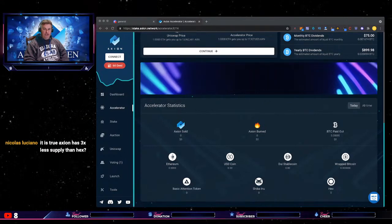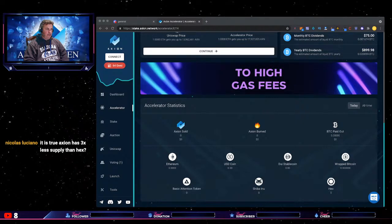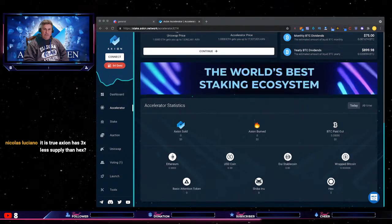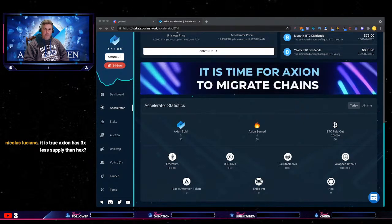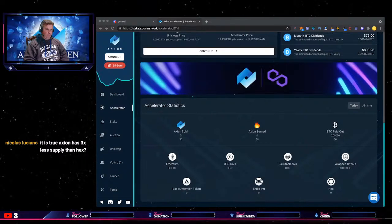Now, Polygon is super excited to have Axion on there. They're the ones who actually approached Axion and wanted Axion to get on there, so you can know that there's going to be a good relationship going forward with that, and the team is in personal contact with the Polygon team, so it's very exciting.